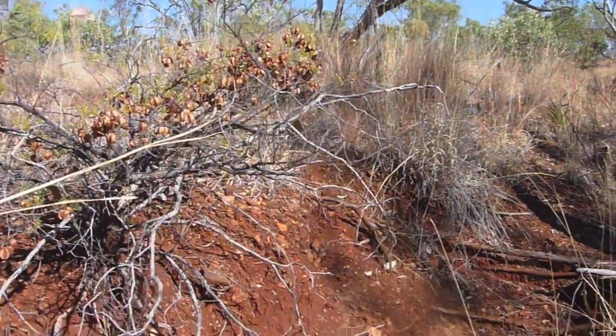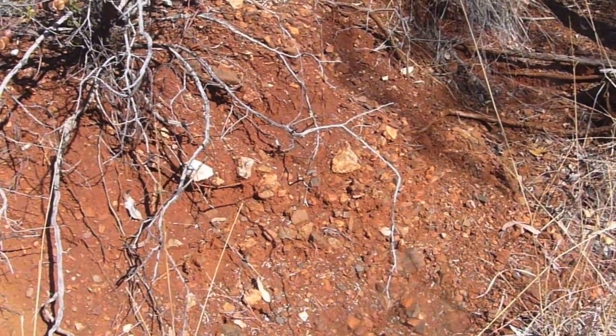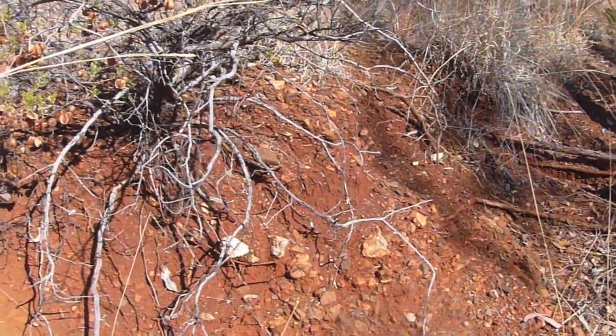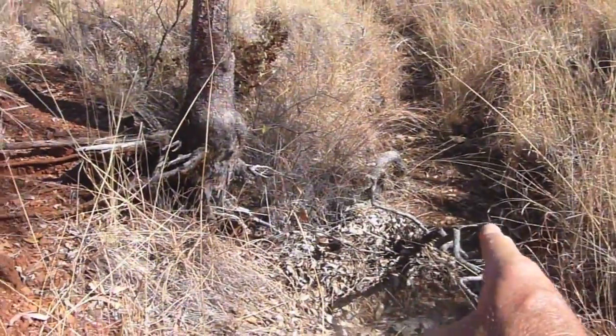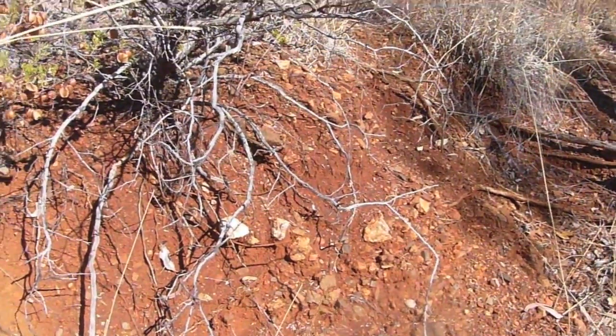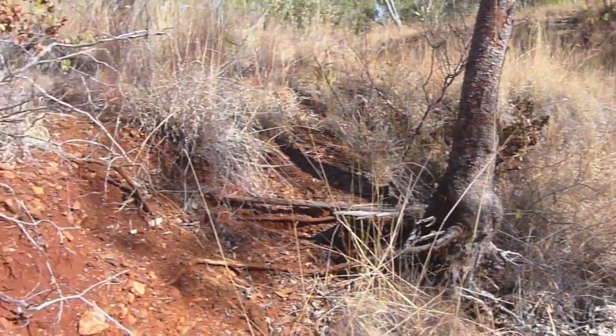Well, this is a little gully we're working in. Have a look at the creek bank. There's bright red mineralised soil with quartz rubble through it. But as you can see, that ground's very deep. The slate bedrock's down at this gully level, so it's over one metre deep, that ground, so not likely to pick up too much on the flats.